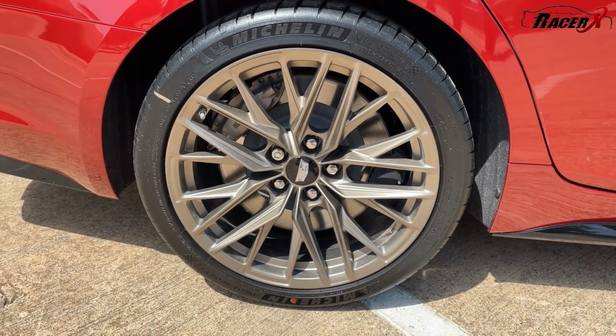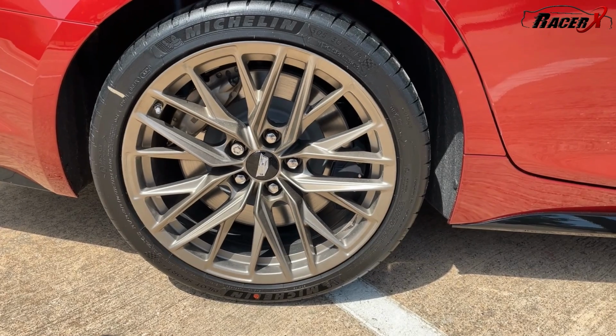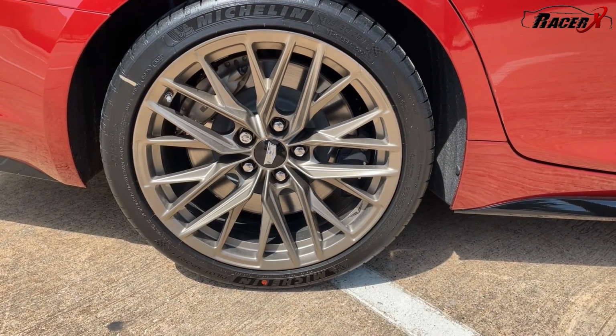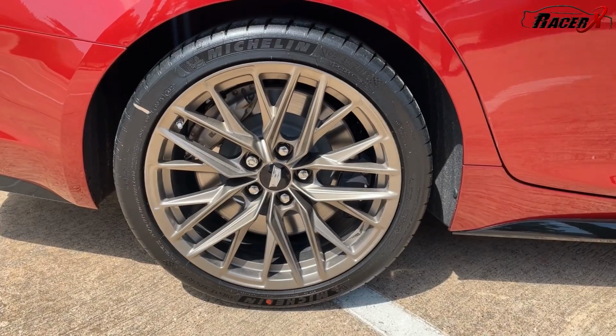So this is actually the same width wheel that you would find, say, on a Charger Hellcat with the wide body package on it. So a lot of meat under the back end of this thing. Good looking wheel package on this. Like I said, you do get a couple different options on this. These wheels are about $1,500 as an option.